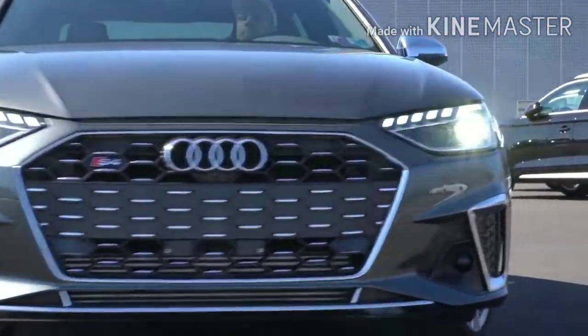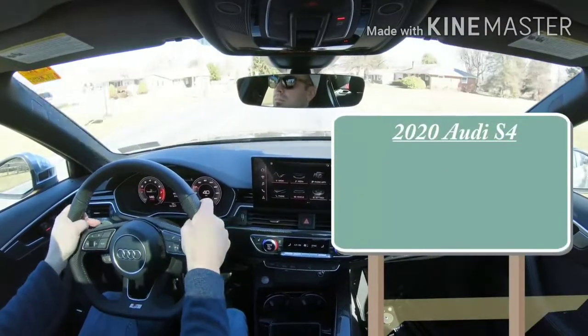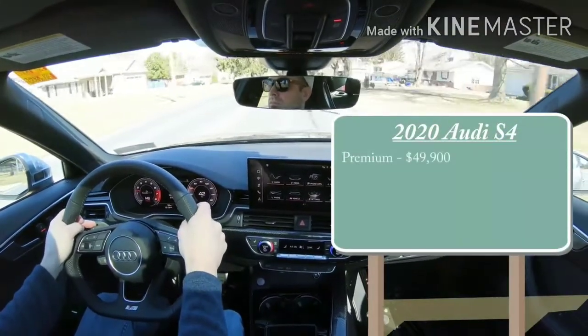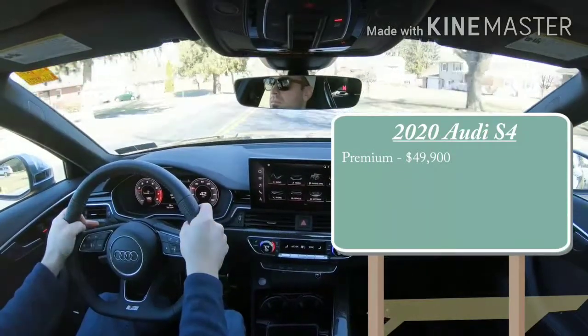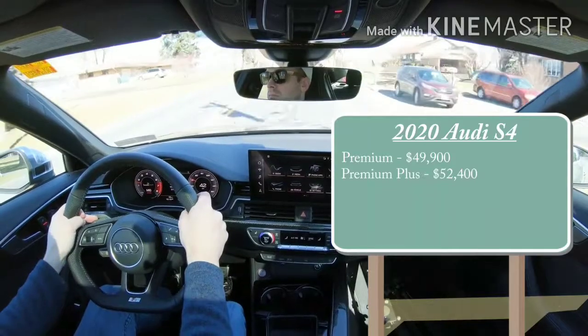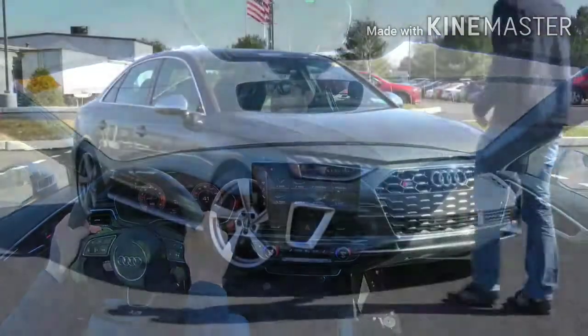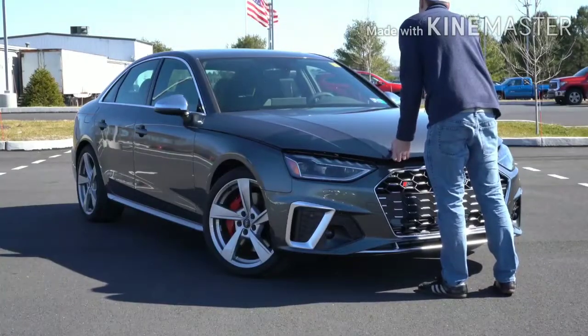And so there will be a few different trim levels for the 2020 Audi S4. First one being Premium, starting at $49,900. Then you have the Premium Plus, starting at $52,400. And lastly, the Prestige, starting at $58,350.